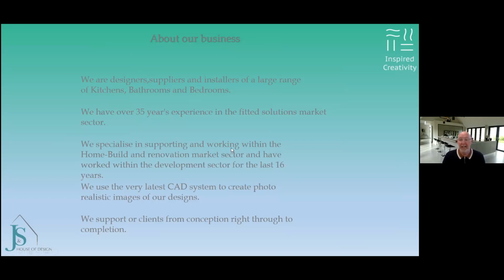Our speciality is supporting people who are doing renovation work, so things like extensions and major renovations. And in actual fact, we do a lot with the people who are self-builders, which is a very big and growing market in the UK. In order to tell people what we do and how we do it, we use a CAD system, and you'll see a little bit of that shortly. And we support our clients from conception through to completion.